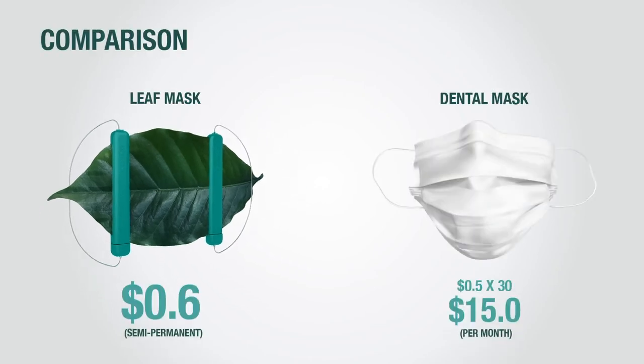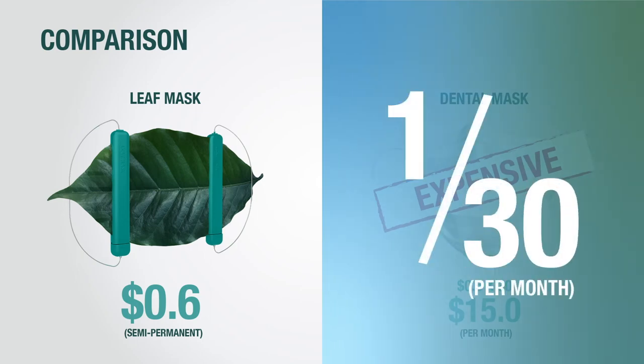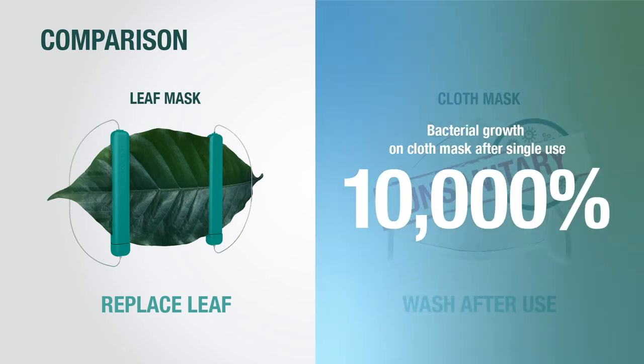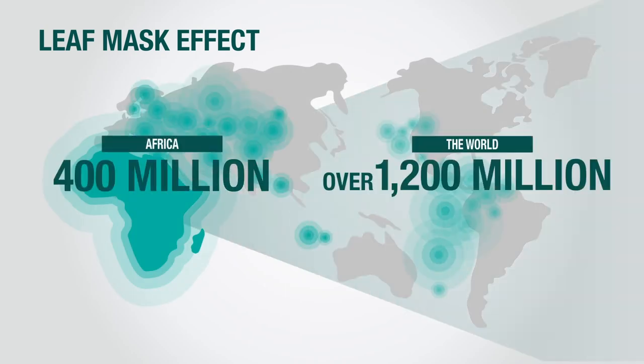Disposable masks can be more expensive than the leaf masks by 25 times. Reusable masks made of cloth can be unsanitary if not washed with clean water after use. From 400 million Africans to 1.2 billion people in the world, leaf mask can make a difference.